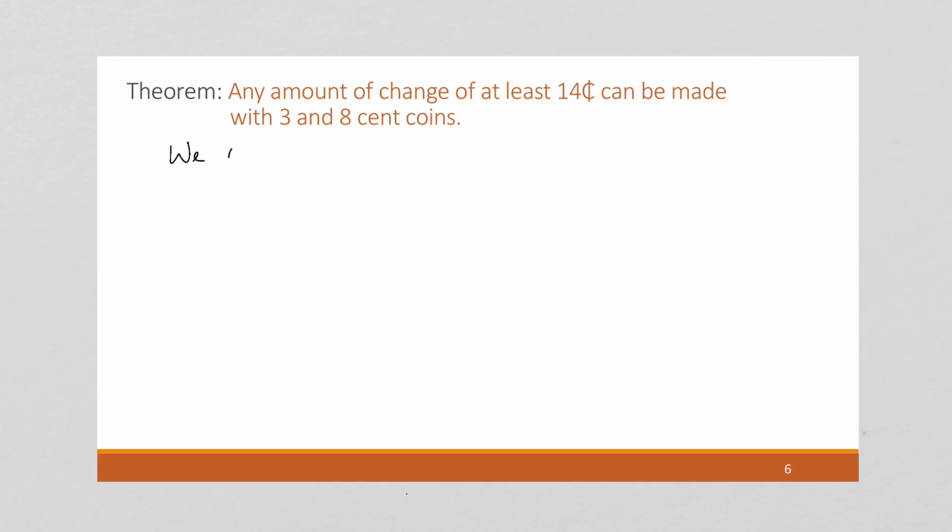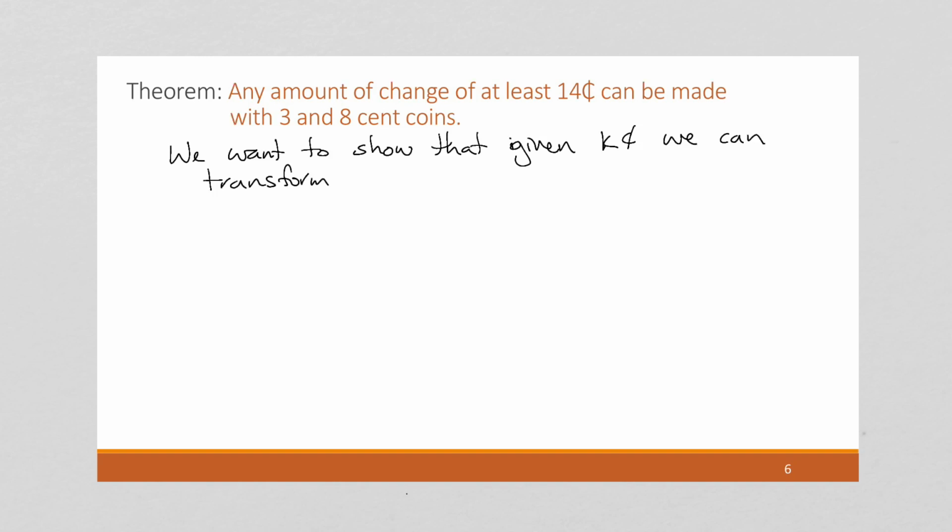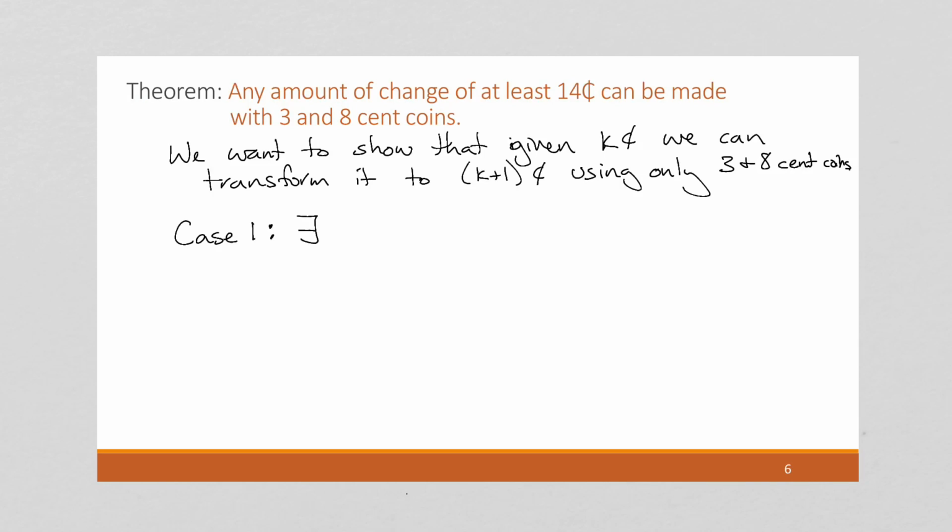Okay, so we want to show that given k cents made out of 8 and 3 cent coins, we can transform it using only 3 and 8 cent coins. So we're going to break this into cases. And case one is going to be that there exists an 8 cent coin in our k cents.